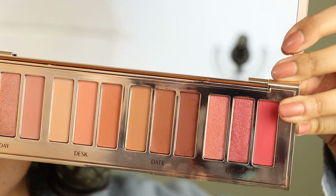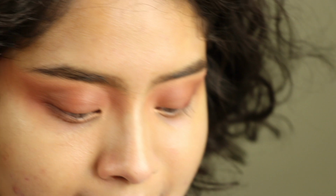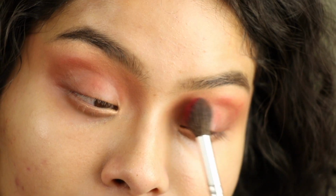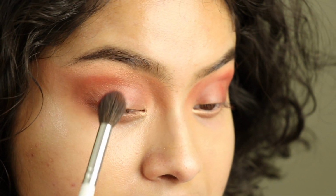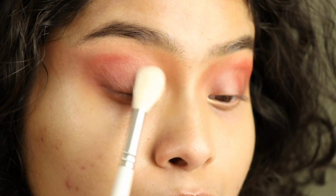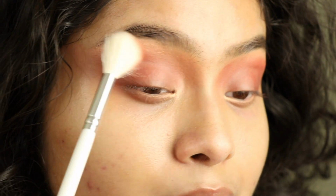I kind of feel like we lost all the pinky shades we put in the beginning, so I'm gonna do something bold and I'm gonna take my big fluffy brush into this kind of hot pink shade. Maybe I'll regret it, maybe I won't. It's pigmented, but it's very buildable. I don't mind this. But I just really, really want to smoke this out.